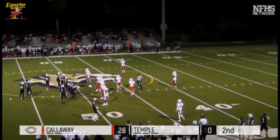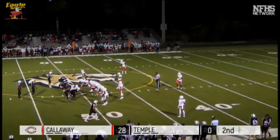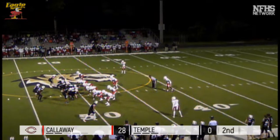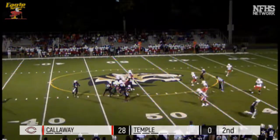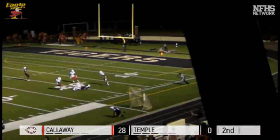Temple getting the offensive play call from the coaching staff. Once again in the shotgun set. H-back up. Single wide to the near side of the formation. Shotgun snap. Tanner's back. He's looking. He's going to go deep into double coverage again, and we intercept the ball.